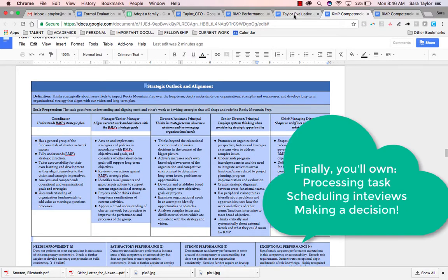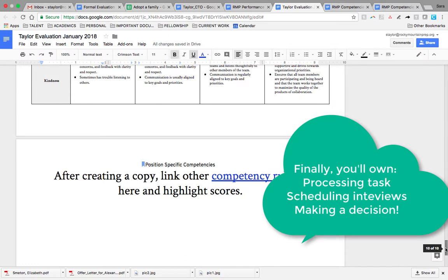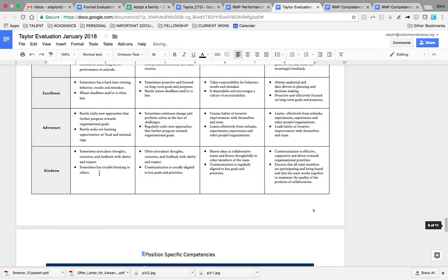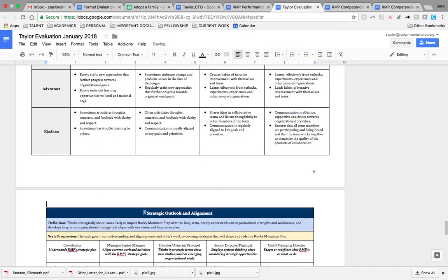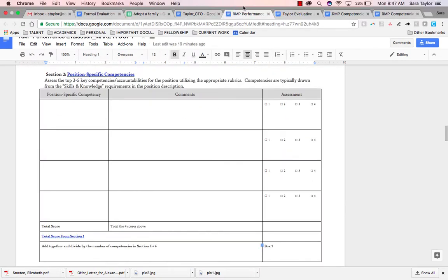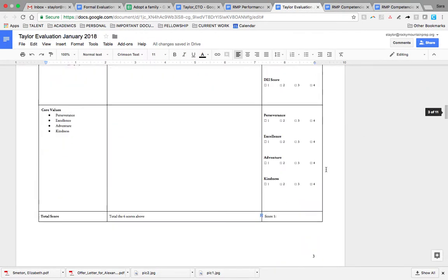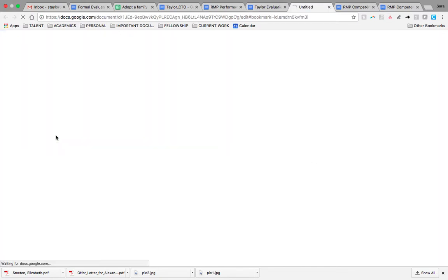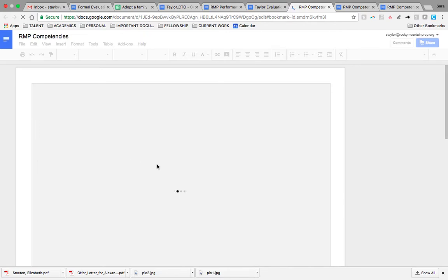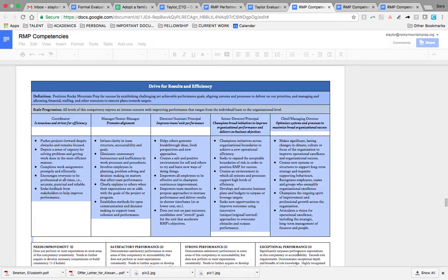I copy that. And at the very end of this evaluation tool, where it says position-specific competencies, I'll paste in each of those rubrics. And this may make the formatting off, and that's okay. Okay, so I'll do that for each of my position-specific competencies. Let's see if it does it again. Drive for results, I go to it. And again, it took me straight to it, which is helpful.